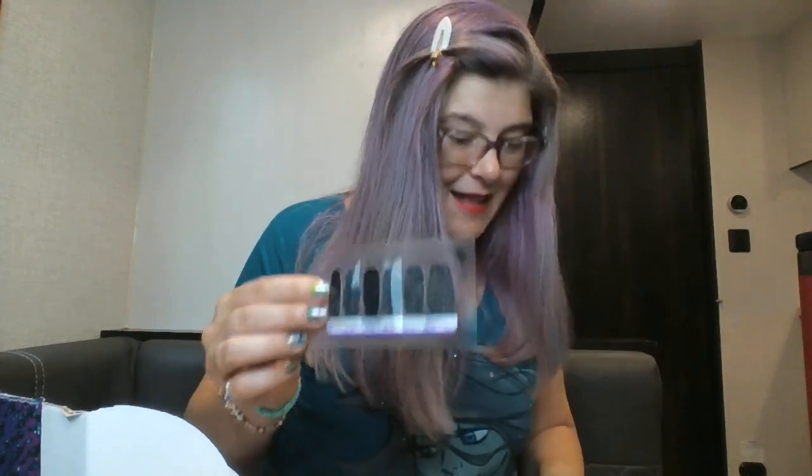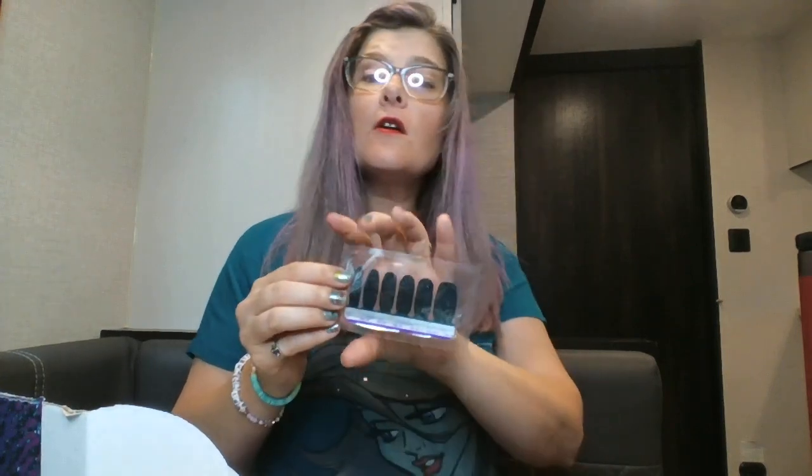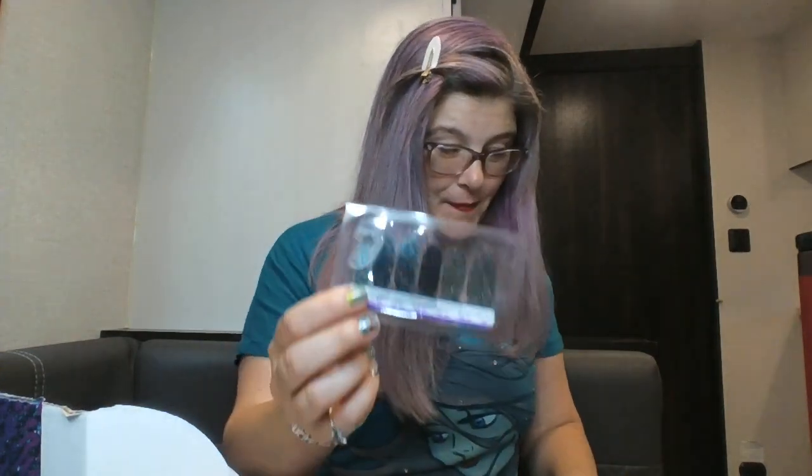Mysteries of the Deep. Sounds mysterious. This one, again, we have another two sheets of six finger strips. So these aren't quite full nail sets. The nail sets on my site are 8 finger strips. These are 6 finger strips, but still a great deal. And let me tell you a secret. There's still 3 more sets in here.